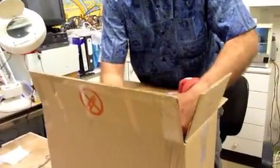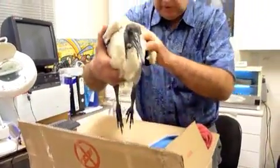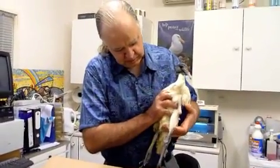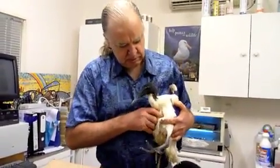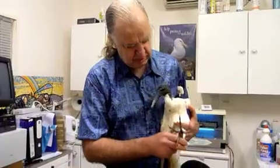So we're just going to have a look. It's also got a strapped wing. So yes, this is the bird. In care it must have flapped around, and they say that it broke the tip of its wing. Right. They obviously didn't have it in a lined cage. Yes. Yep.